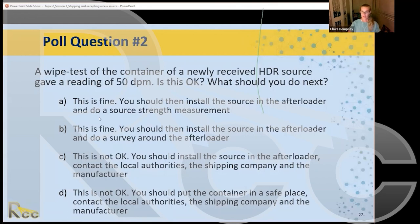So answer A, this is fine. Go and install the source in the afterloader. Do your source strength measurement. Part B is this is fine. Install the source in the afterloader and do a survey around the afterloader. And then C, this is not okay. Install the source in the afterloader and then contact the authorities, the shipping company and the manufacturer. And then the last option is this is not okay. You put the container in a safe place and then contact the authorities, shipping company and the manufacturer.